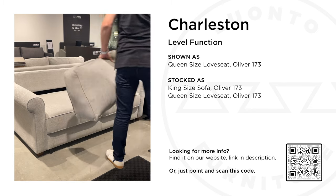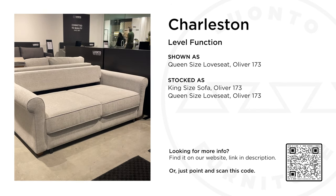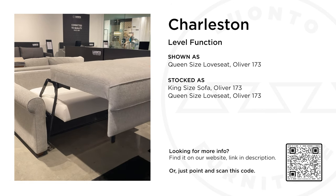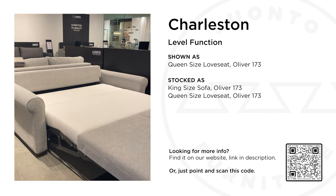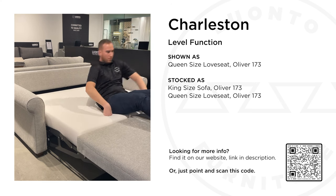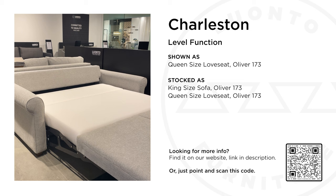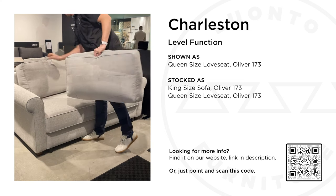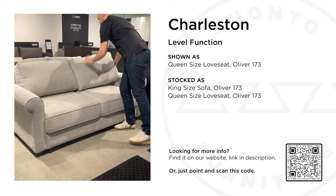Charleston is a sleeper that offers a modern function alongside its traditional look. Available from our in-stock program in this light gray Oliver 173, and in a queen-size loveseat sleeper, as shown, or king-size sofa sleeper. Charleston may provide just the right balance of function and style for your home.